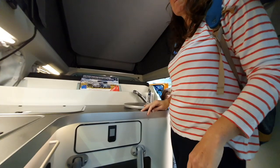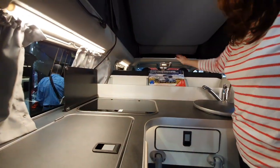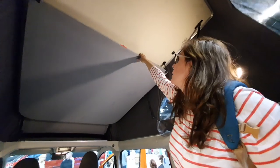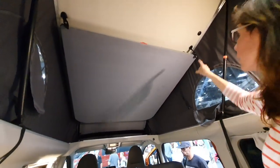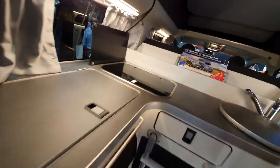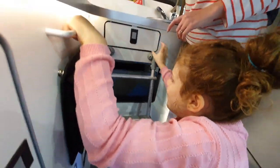So this is a Nugget. Yeah, this is a Nugget, which is based on a Ford. Travelling seats, which fold into a bed, and then there's a bed up here. The bed doesn't look as good as ours, it's all hanging down, so you have to lower it down. But the rear kitchen's good, isn't it? This is nice. And there's some steps there to get up into the bunk.